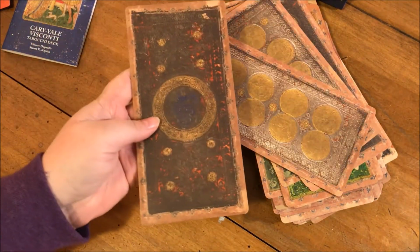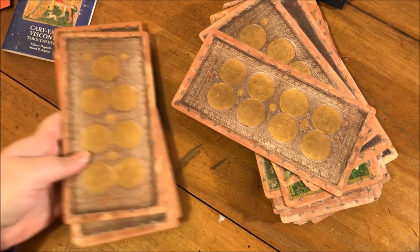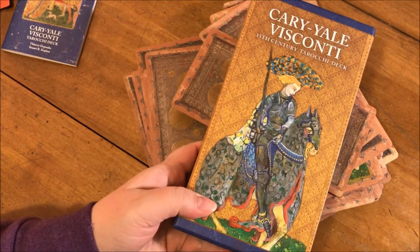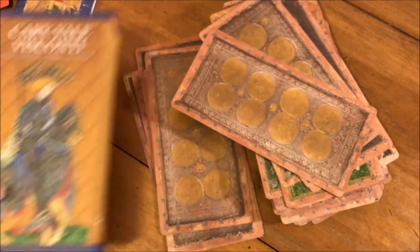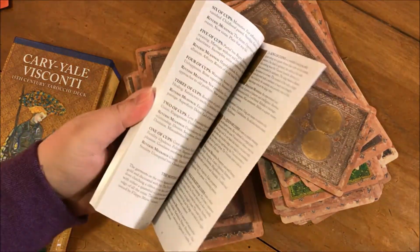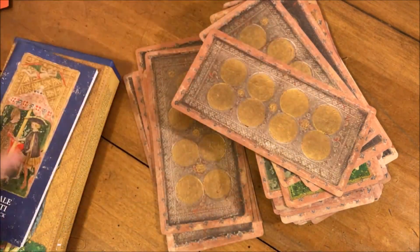So there you have it, the new edition of the Cary-Yale Visconti by U.S. Games Systems. It'll be very interesting to read this book. Even as small as it is, I'd be very interested to read the history that they've got in here.